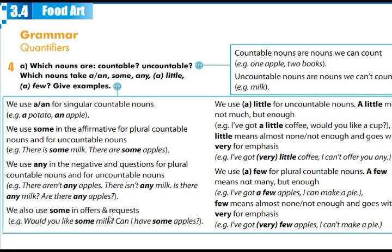We also use some in offers and requests. Would you like some milk? It's a question, and we know that some is used only in affirmative form, but in this case, since we are offering something, we can use some. Would you like some milk? Can I have some apples? Here we have a request. Although it's a question, we use some because it's a request.